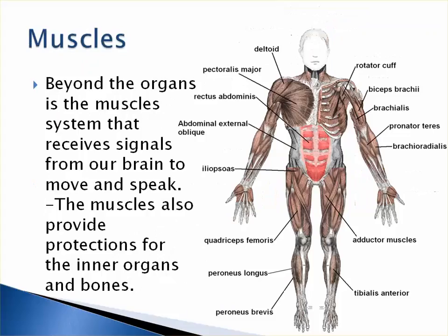And just outside of that, beyond our organs, we have our muscles, which receive signals from the brain to move and to speak. The muscles also provide protection for the inner organs and bones, meaning they cushion the blow of, say, a fatal hit to the body. Some that you are familiar with when you're just simply working out are the deltoids, the biceps, triceps, quadriceps, and more. Again, you will learn more about these and your organs in the following activity. Get more familiar with where they belong in your body.